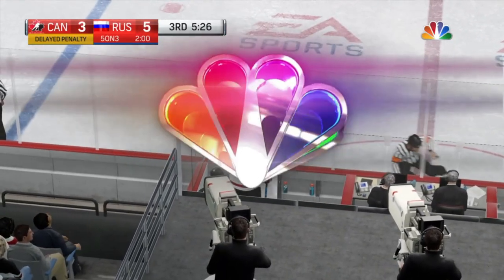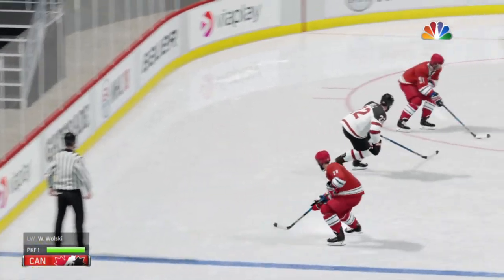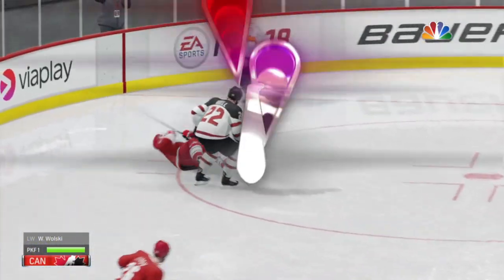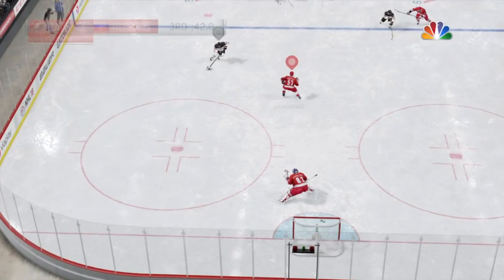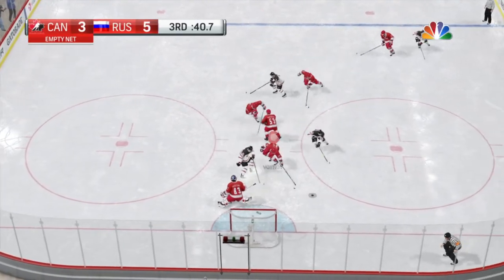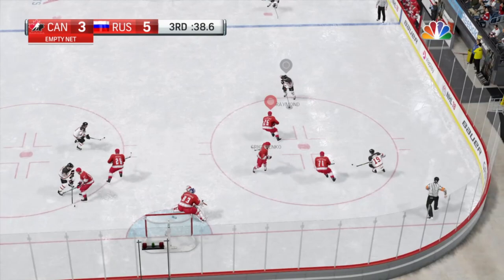Oda is going to the box, and the call is tripping. This is an easy call for the official, Doc. The player made no attempt to play the puck and just tripped up the attacking player. Big hit, possession gone. Terrific shot, but a denial.